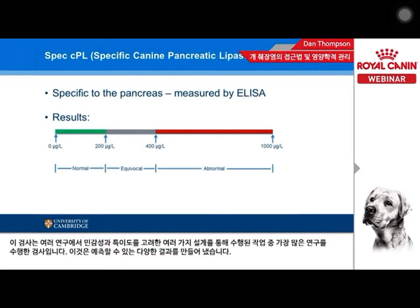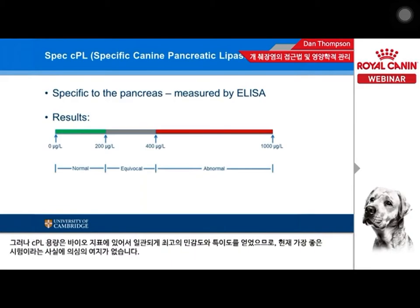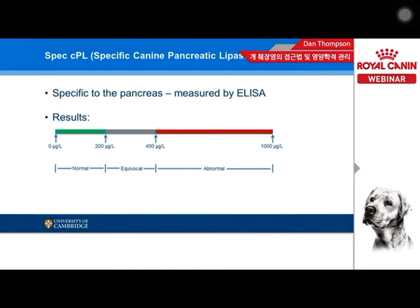multiple designs looking at sensitivity and specificity. These have produced predictably wildly different results, which, as we mentioned before, is probably mainly down to study design. That said, though, cPLI does consistently get the best sensitivities and specificities of all the biomarkers, and so there's little doubt at the moment that this is the best test that we have.